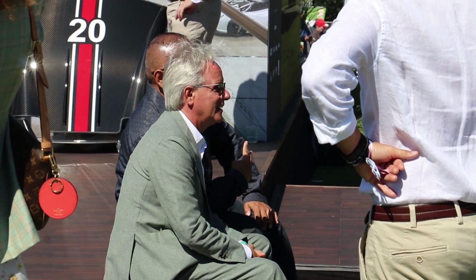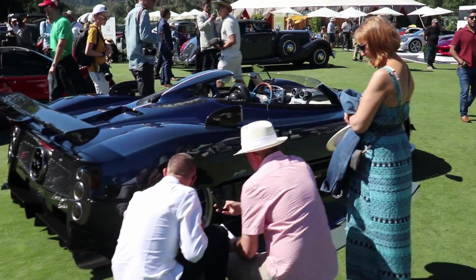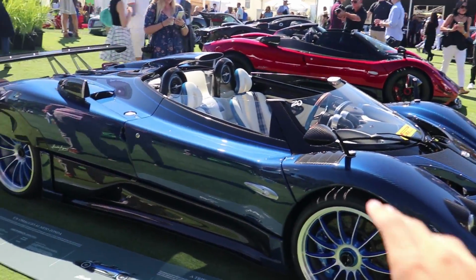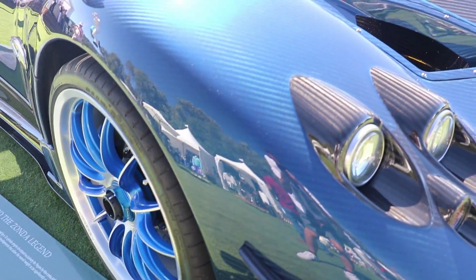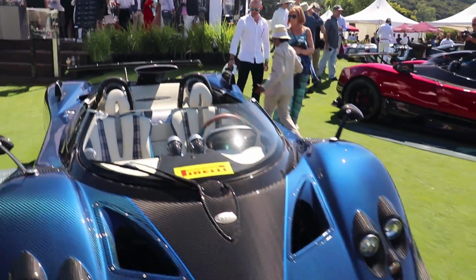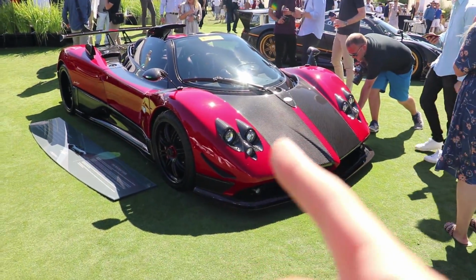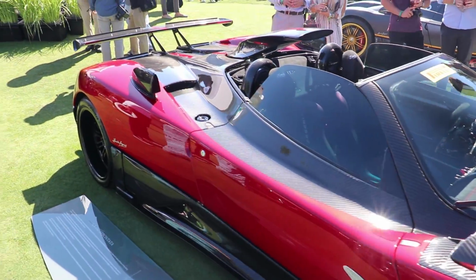So over here we have the Pagani section, which in my opinion is one of the most beautiful sections in all of the show. Starting off with the absolutely crazy Zonda HP Barchetta right here. We got the blue wheels, the full blue carbon mixed in with the regular carbon. No roof, everything. We got the scoop above. It is just absolutely fantastic. And then we have an extremely rare, I'm sure, red Cinque Roadster right here. And this is probably one of the prettiest Cinques I've ever come across.